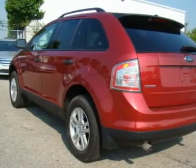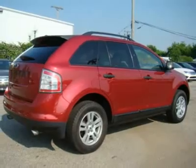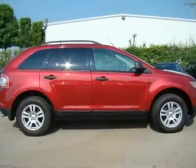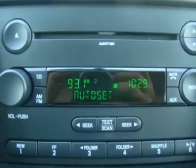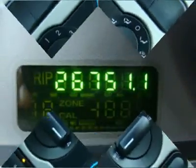Almost every vehicle that's on our lot has a 169-point safety and mechanical inspection performed on it, so you can purchase with confidence. Some vehicles are still under the manufacturer's warranty and most vehicles come with our 12-month/12,000-mile limited warranty.